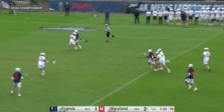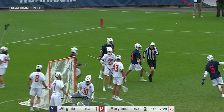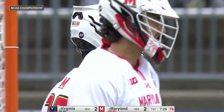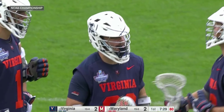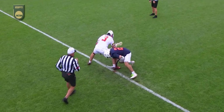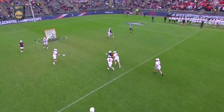LaSalla wins it forward for Virginia. Two in the cage. He shoots and scores. Petey LaSalla, an assist and a goal for Virginia. Not to get bogged down with the advanced statistics, but our friends at Max Reference came up with a statistic for expected goals added. LaSalla is number one in the country.